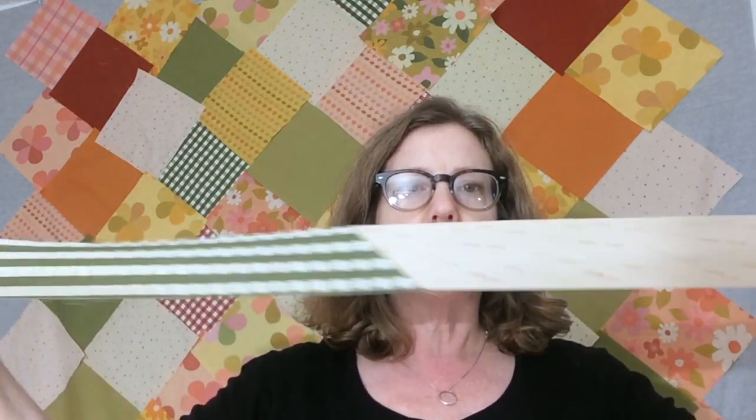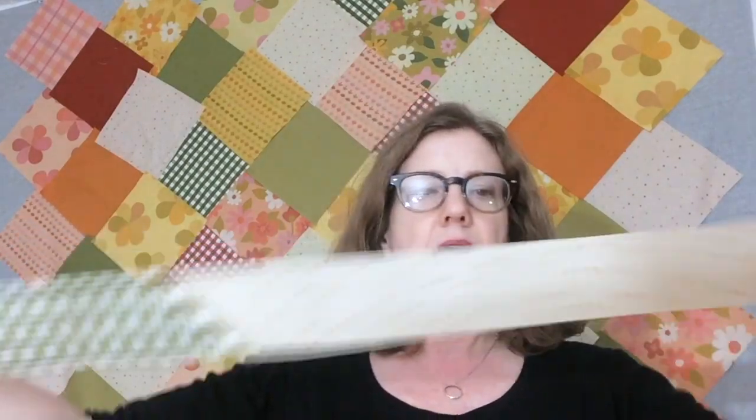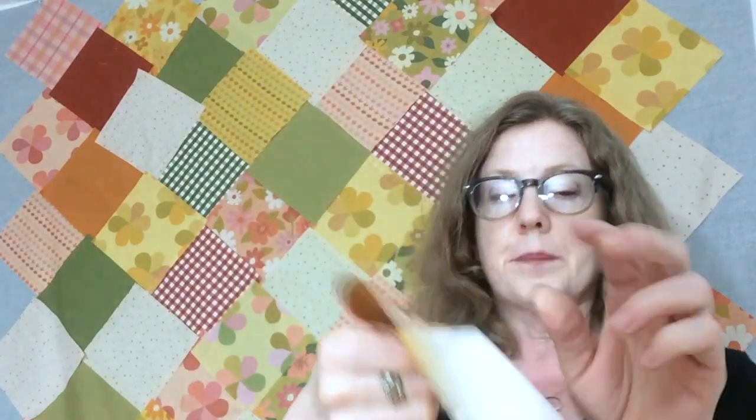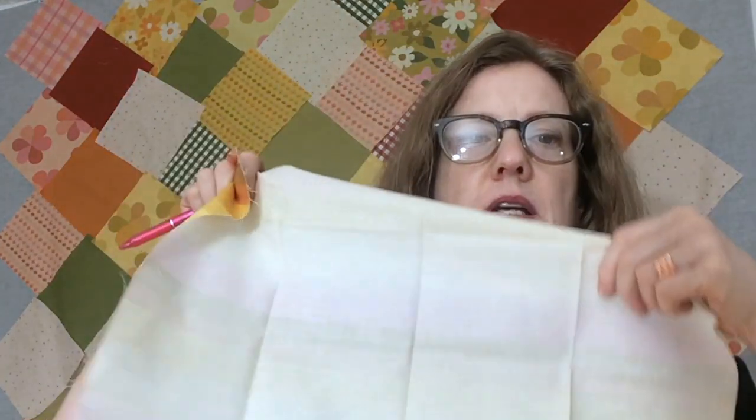I started working on my scrappy binding with some of the leftovers from my fat quarters, and as long as you're cutting on grain and cross grain, there's not excessive fraying, good quality weave. And pressing out those fat quarters took me a little bit of doing because it is a substantial fabric. So you can see all the folds here on the back of this.